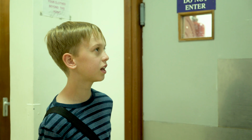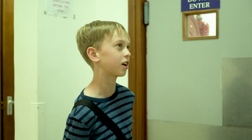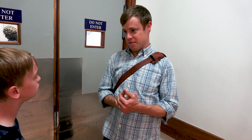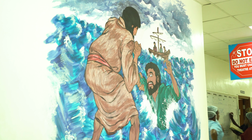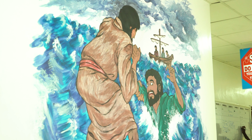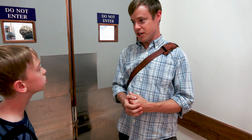Why did they have a painting of Jesus pulling Peter out of the water when he was walking on the water? Well, it's basically an image. A lot of people who come here don't speak English, right? So they wanted to put a picture that everybody can understand to show that Jesus is the one who saves you. So every patient, before they go into surgery, they'll pray with them. And the goal is for them to know that Jesus is the one who saves.